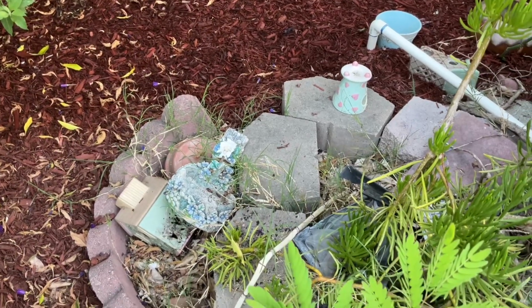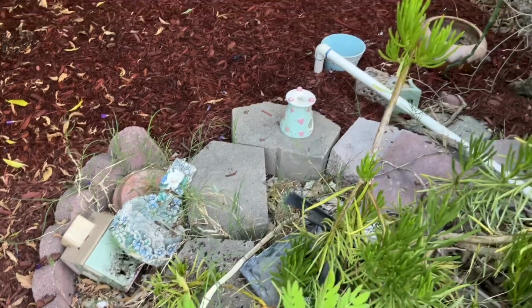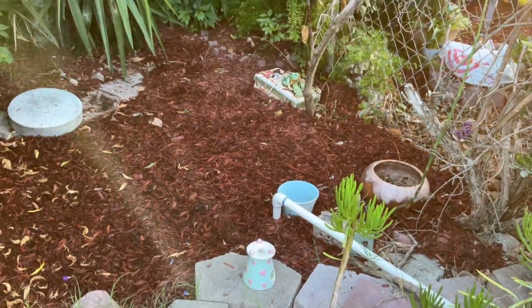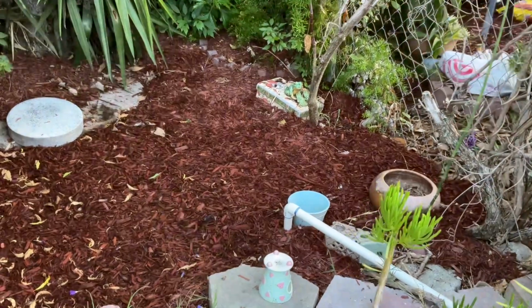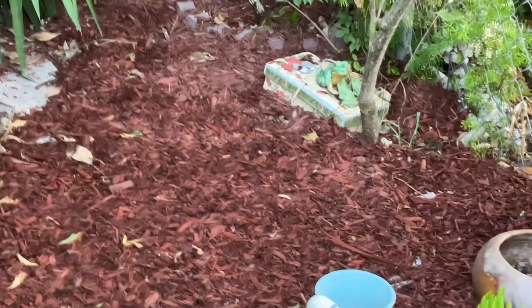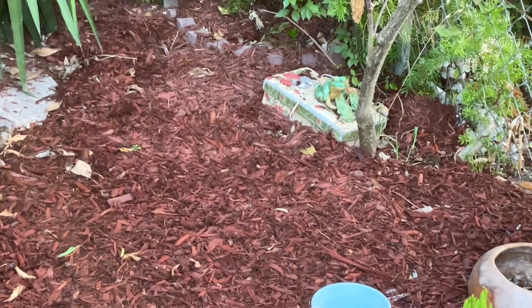I need to pick up some more fairy houses, as you can tell. Lots of little things back in here, and some containers to be replanted. And this wonderful little piece way there in the back. Let me see if we can zoom in. That is really, really cute. I probably have that 7 or 8 years.